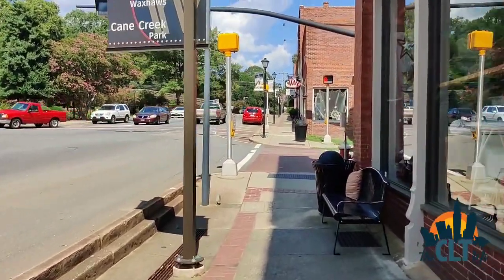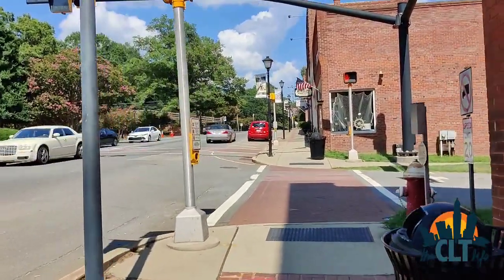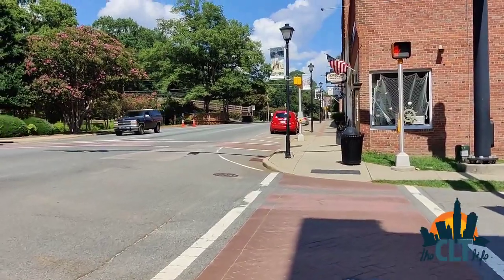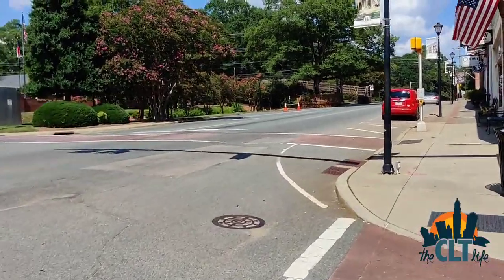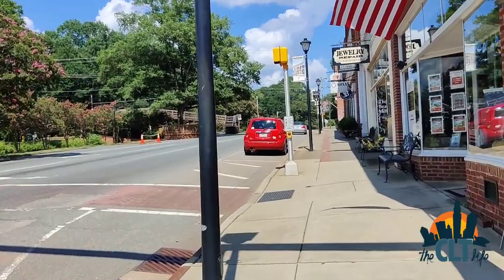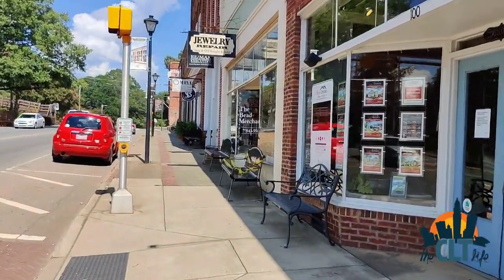And hopefully the background noise is not too distracting. We are, like I said, it's a Monday, so the businesses are not open, but it is still busy down here. We still have people driving downtown and kind of milling about. So I'm going to cross the tracks here.